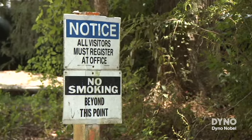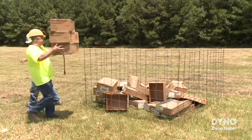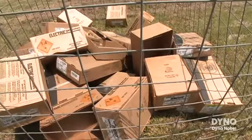Smoking and matches are never allowed near explosives. And remember, keep flammable materials like cardboard boxes 25 feet away from all explosives to be safe. Later, we will properly dispose of those materials.